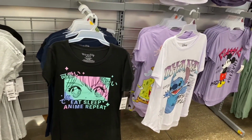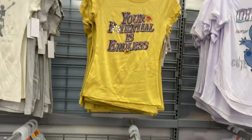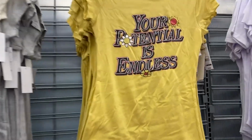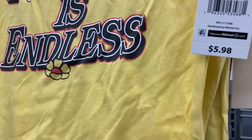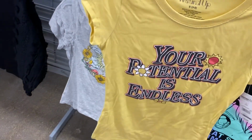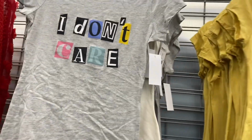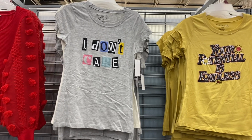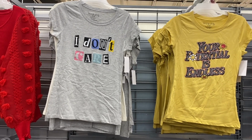Looks like they have about the same graphic shirts, except this one's new. It says, "Your potential is endless." They don't have as many graphic shirts as they normally do. They usually have a whole row just for that. This one looks a little bit fitted. It's Wound Up brand. I think they go from extra small to 3XL. This is really cute, the skeleton. It says you make me feel alive. You could wear that past Halloween and stuff. I'm surprised it's not on clearance, but probably because it's not really a Halloween shirt. This one says I don't care.